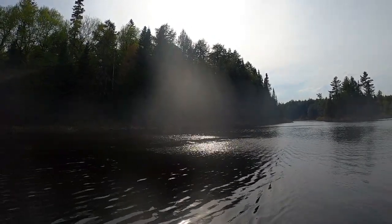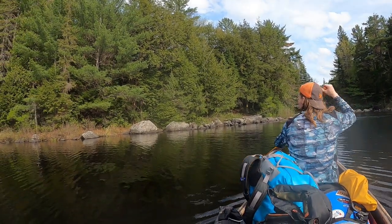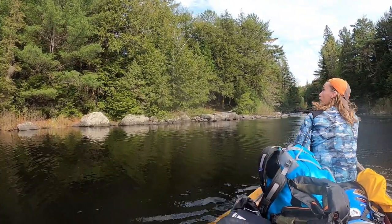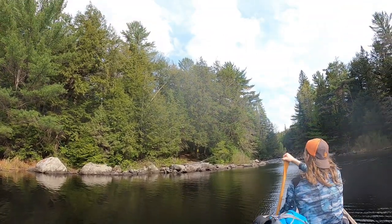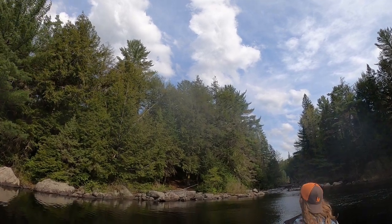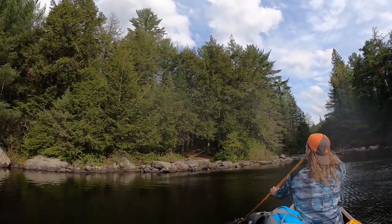We're just headed over for our last portage of the day into Maple Lake. And then probably calling it quits on Maple because the wind is kicking up and they're calling for gusts of 50 and thunderstorms tonight. So we want to get set up and get the tarps in.